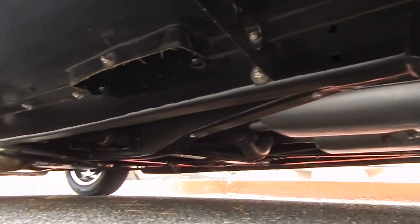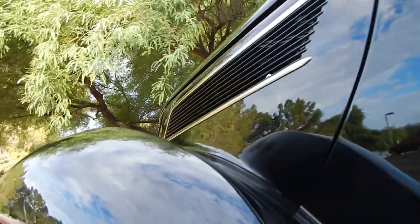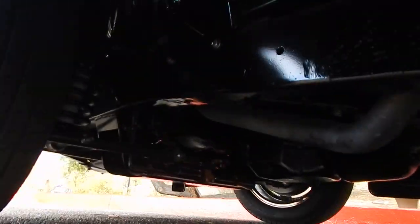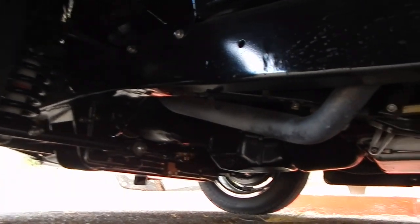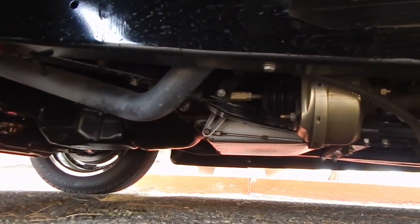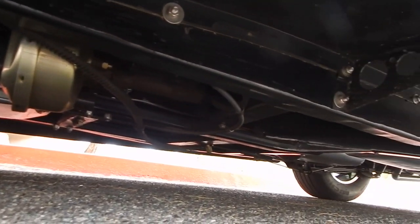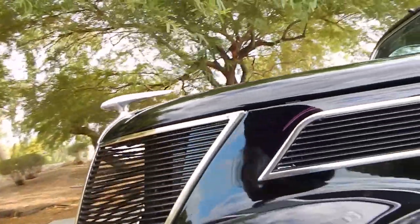Again, body color chassis frame, body off style restoration, modified chassis. Has a fully independent front suspension in the front, Heights independent with tubular control arms, Turbo 350 automatic transmission. There's the power brake booster for the front, power disc brakes, drum rear. All hardware is where it's supposed to be.